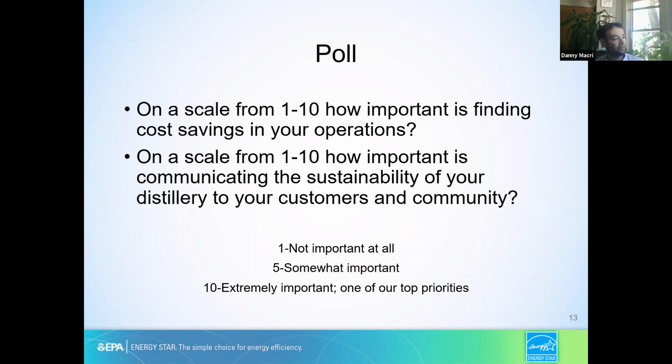All right, thanks, Molly. And let's ask the second question. On a scale from 1 to 10, how important is communicating sustainability of your distillery to your customers or your community? So again, if it's not that important, a 1. If it's very important, put a 10. Again, these results are aggregated. I'm not going to see who says what. Okay, so for this, it looks like for most distilleries, it is somewhat important, maybe not as important as cost, but sustainability is still an important aspect that you want to communicate.